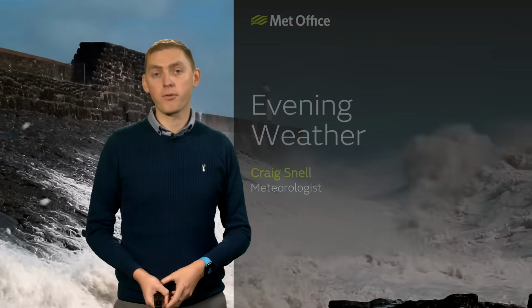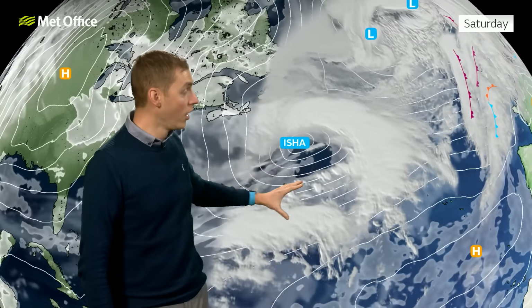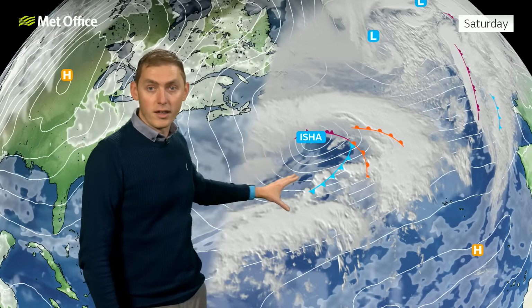Well, as we go through the rest of this weekend and into early next week, the weather is turning very stormy across the UK. It's all courtesy of Storm Isha. This is the latest satellite picture from earlier on Saturday. You can see Isha beginning to form out in the West Atlantic.